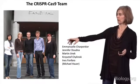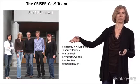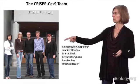And so the key people in the project are shown here in the photograph. In the center is Martin Jinek, who was a postdoctoral associate in my own lab. And next to him in the blue shirt is Krzysztof Chylinski, who was a student in Emmanuel's lab. And so these two guys, together with Inez Fonfara, who's on the far right, postdoc with Emmanuel, began doing experiments across the Atlantic and sharing their data.